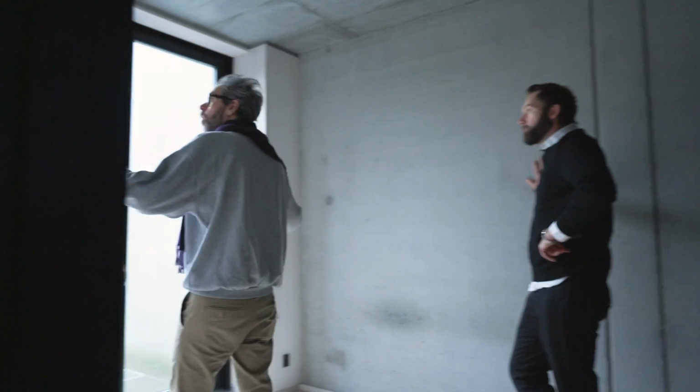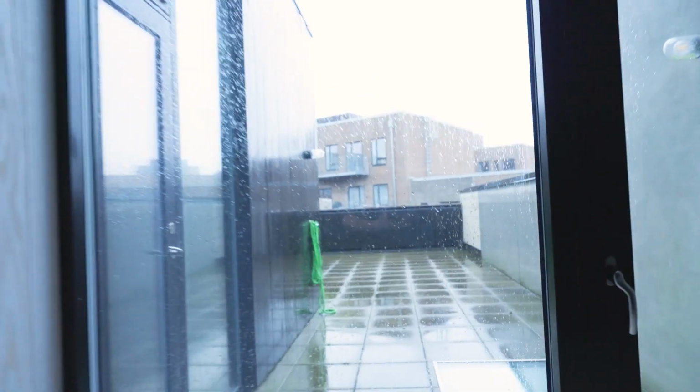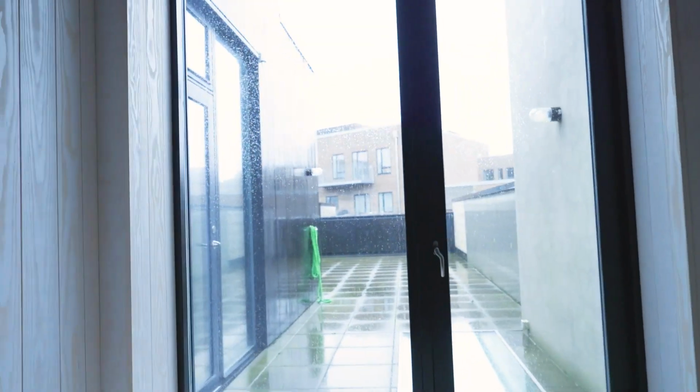Wow, Anders. Now I know why you're calling this the summer house. It's like a house within the house, right? Exactly. This is actually a tiny cottage.